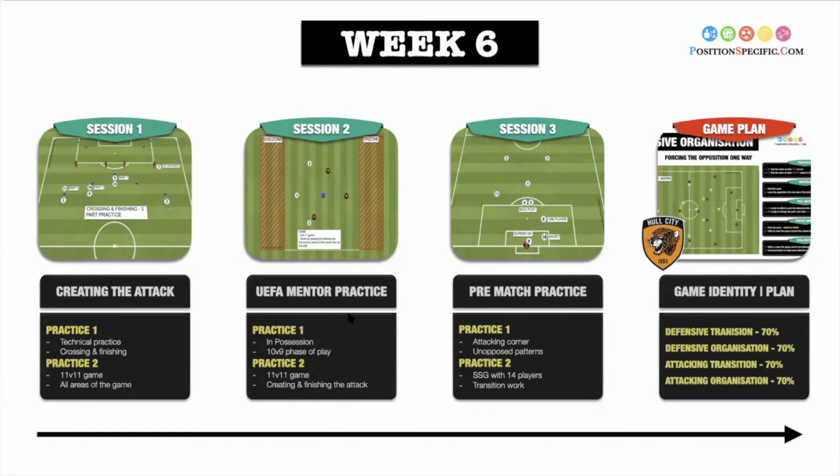Session 2 is a UEFA mentor practice. So for me, I've got a mentor who comes in and watches sessions and helps me through all my qualifications and so on. So my mentor was in for the first time this season. We was working a little bit on creating the attack and finishing the attack. So you'll see some of the stuff from session 1 leading into session 2.